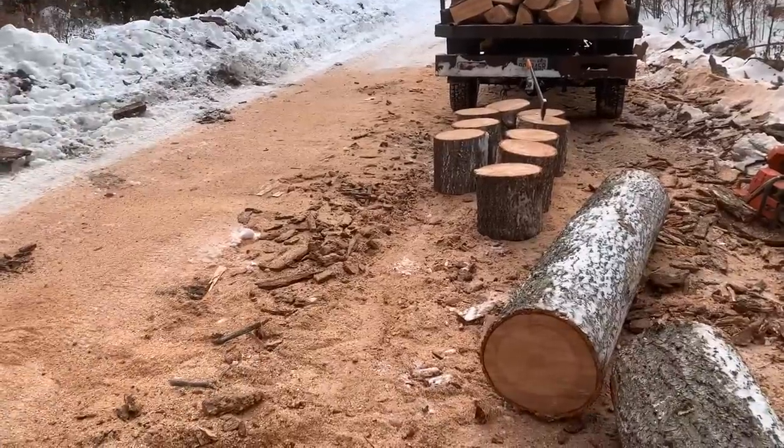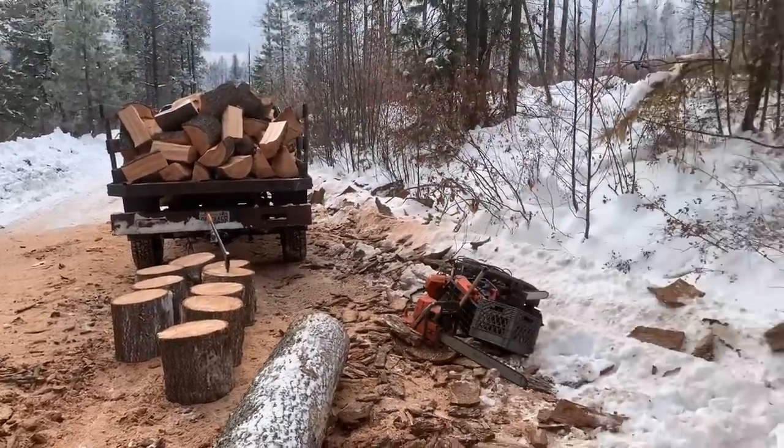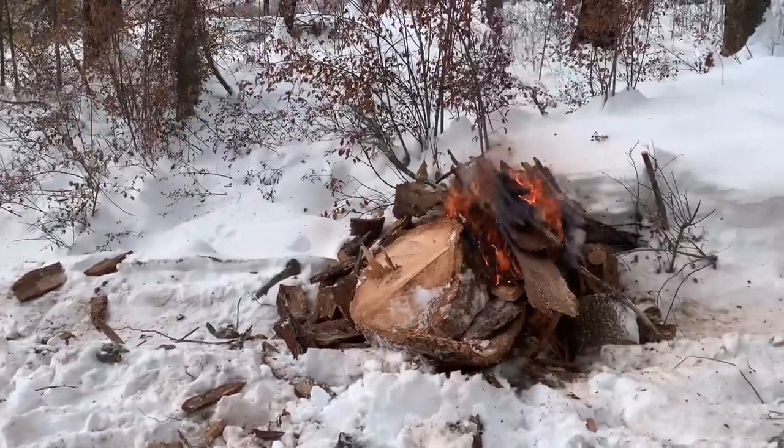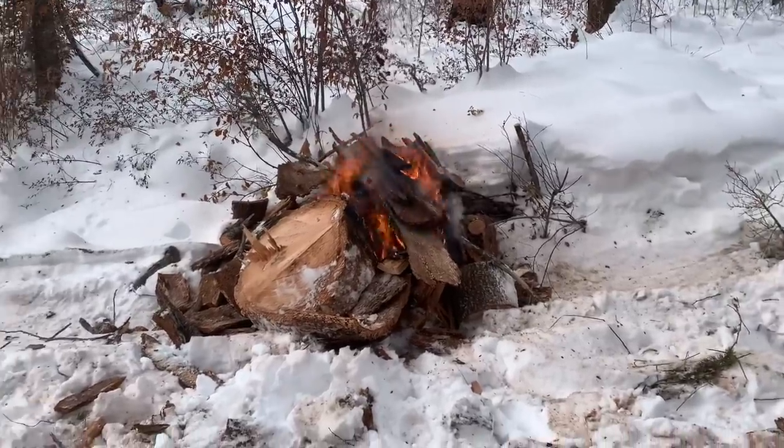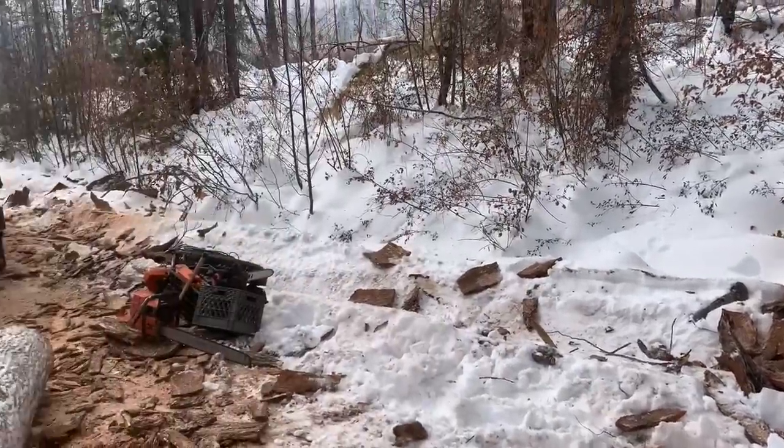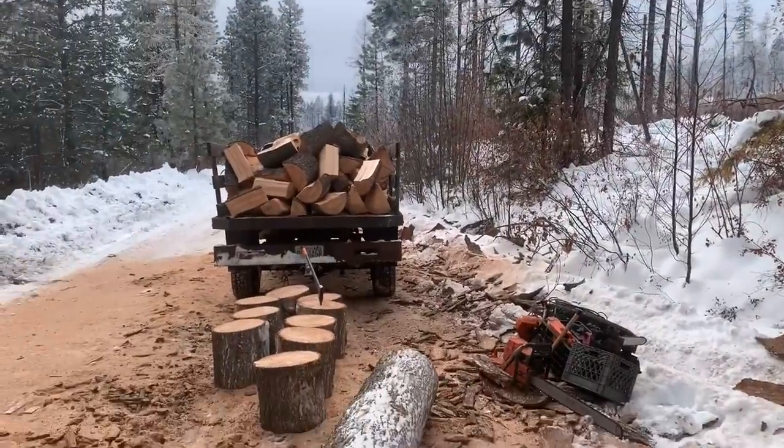Raked up, get all that stuff out of the road. Old fire's feeling pretty good. I can feel it now. Anyhow, I'm gonna get that stacked and split some more up.